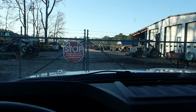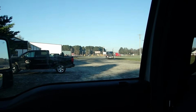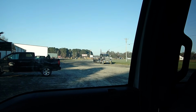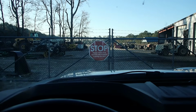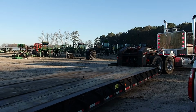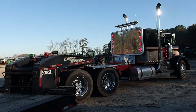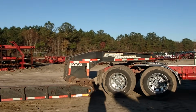Just sitting at the gate, waiting for them to open. There's the man, always on time, never late. Gonna get the 220 loaded up and hauled off to another project this morning. Mr. Donnie.